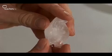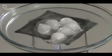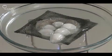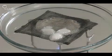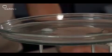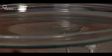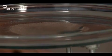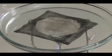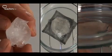Here are some ice shapes made into penguins. When we heat them, they lose their shape. They've changed. Melted into a liquid, water. The liquid water is flowing. As the liquid gets hotter, it boils. The steam is a mixture of water droplets that you can see, and water vapour, a gas that you can't see. So, although water can be a solid, liquid, or a gas, it is still the same stuff, water.